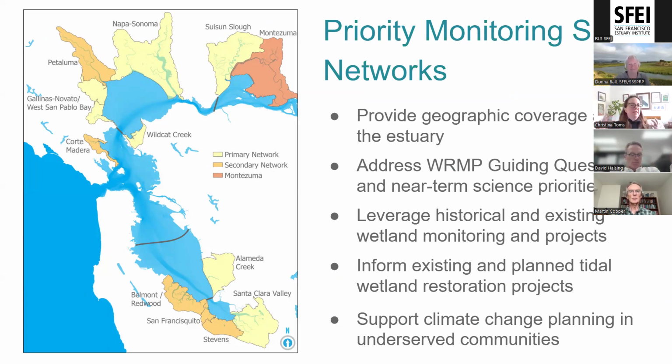So we've identified some key priority geographies for us to monitor. And they're shown in yellow here. Those are our primary networks, and then our secondary networks are shown in orange. These networks provide geographic coverage across the estuary in all of its subregions. They address our guiding questions and our program's near-term science priorities.